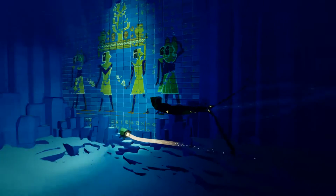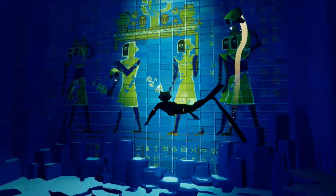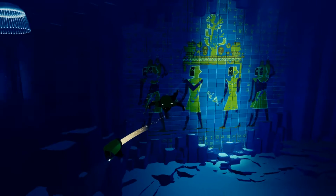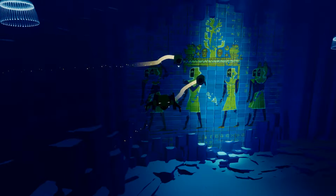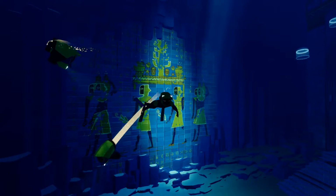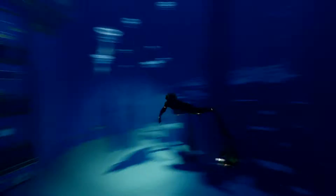Ooh, hieroglyphics, to an extent. Can I interact with them? No. Okay. They look like my people, I'm assuming. And they're carrying treasure. Either that or it's hot pot casserole dishes. And a menorah.